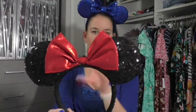All right, let's get into it. We'll start with the classic pair that I feel like if you have in your collection, you probably have some kind of variation of this, and that is the black and red ones. These are from a couple years ago. They don't have this particular one anymore, and I do get a lot of questions about it, but it was from the parks.